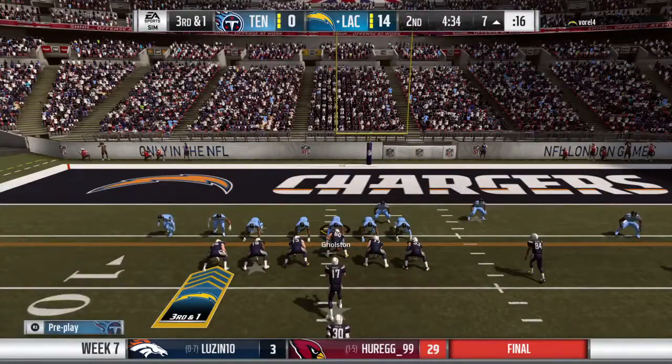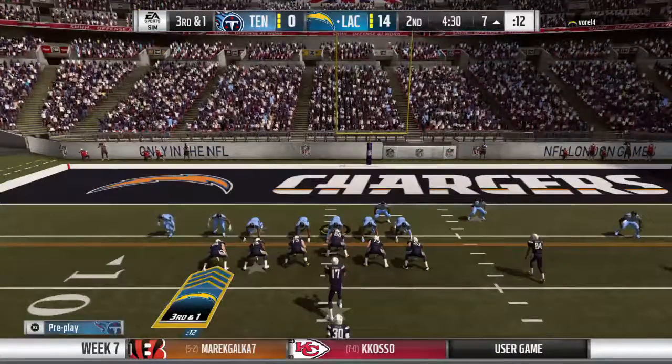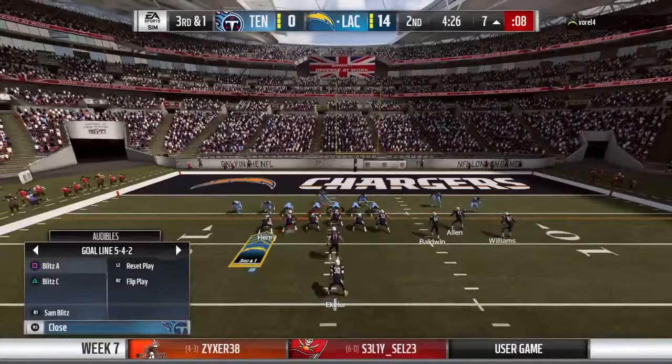Delta! Check 59, Mike. Mike is 59. Mike the 59. Set. Hey, go orange 5-4. I got him.